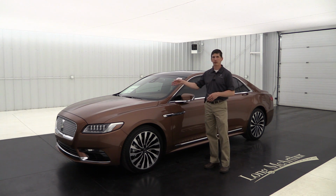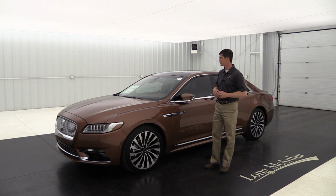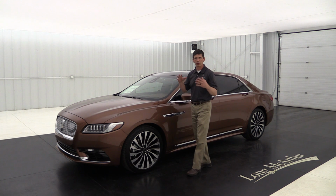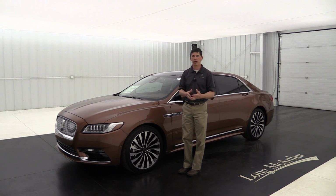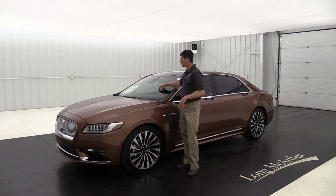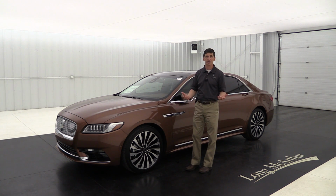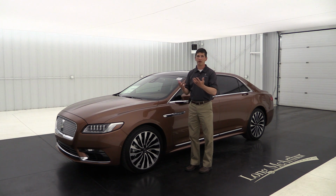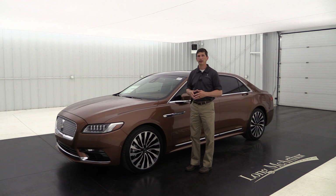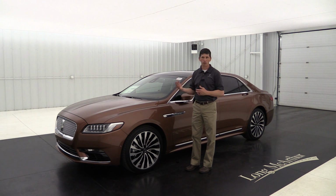To go along with that are the windshield wiper de-icers, and that helps out. When it's snowing, you have that sleet and it's cold, but it's still raining, and that mixture. Your windshield will defrost all that ice off there. But as it starts to freeze back up, or especially if you're driving on the highway when it gets a little bit colder again, it'll freeze up those wipers, and so you don't have to worry about that.